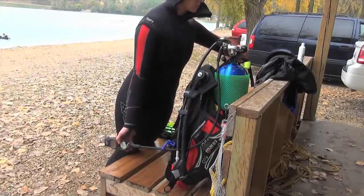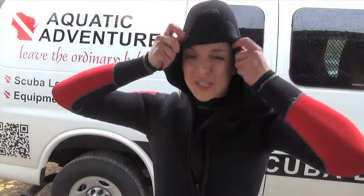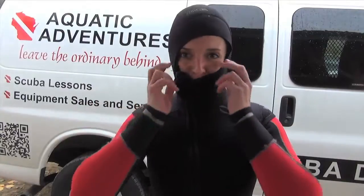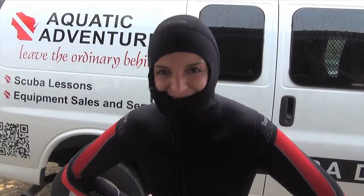It was drizzling as I was checking my gear and getting ready for my first trip into the waters of Pearl Lake in South Beloit, Illinois. So it's a little colder in the lake than it was in the pool, so we're gonna add another extra little layer to stay nice and warm. Woo! Now I look like a pro. 10:30. Here we go!